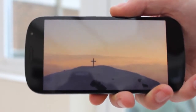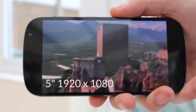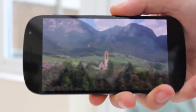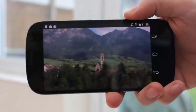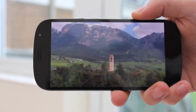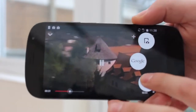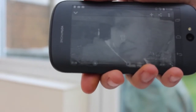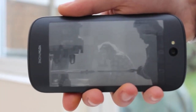Let's start with the main display, a 5-inch Full HD display with a resolution of 1920 by 1080 and a PPI of 442. I cannot really fault it. No significant reflections, crisp and clear with good viewing angles. No, it's not Quad HD, but do we really need it? Corning Gorilla Glass 3 can be found on the front and rear display, so should it come into contact with objects that could leave a mark on the screen, it will be protected.